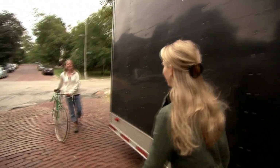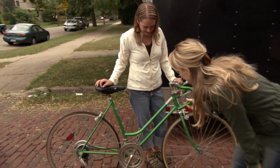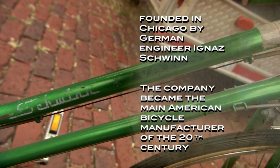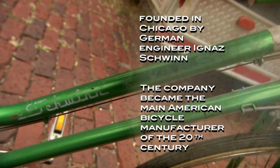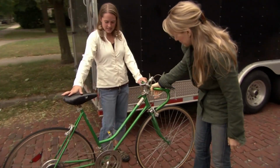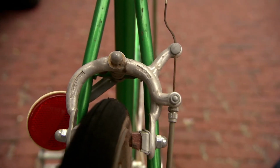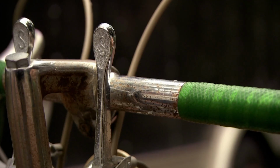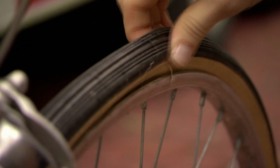Hi, Andrea. How are you? Good, how are you? Good to see you. All right, so this is the infamous green Schwinn. Yep. So you mentioned it needs a little bit of love, right? Like maybe the brakes have to be redone. I think there's a lot of things that need to be redone on it. Okay. I haven't really inspected what actually works and what doesn't.